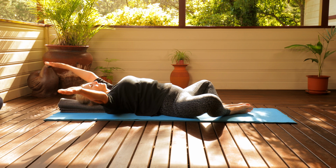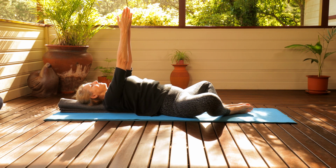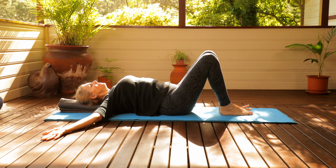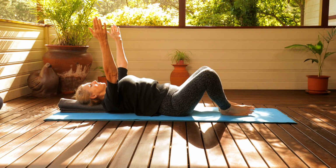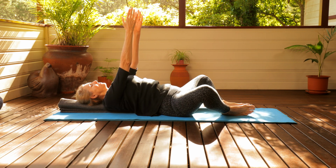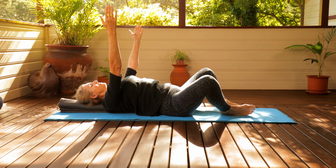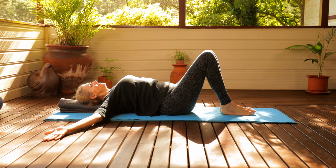This time as you breathe in, we're opening both arms wide as we bring the knees together. And as you breathe out, as you open the knees wide, bring the arms together. Away you go. Breathing in, arms wide, knees together. Breathing out, arms together, knees wide.